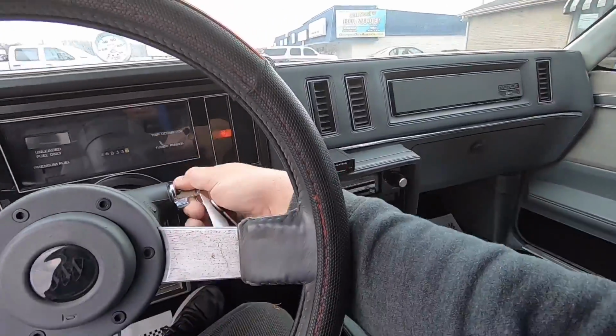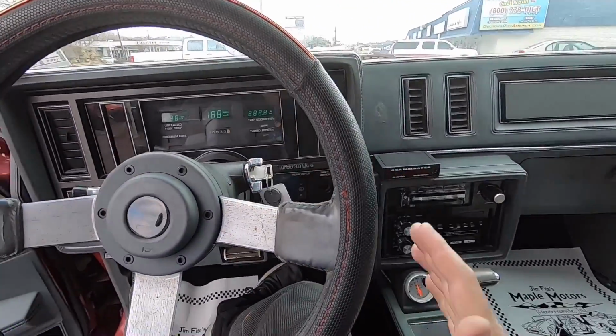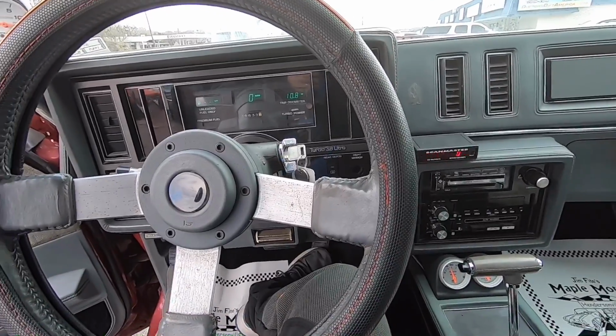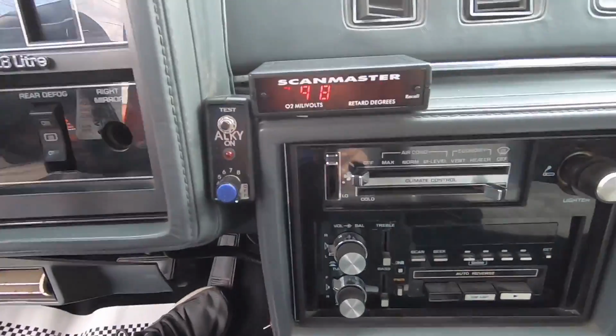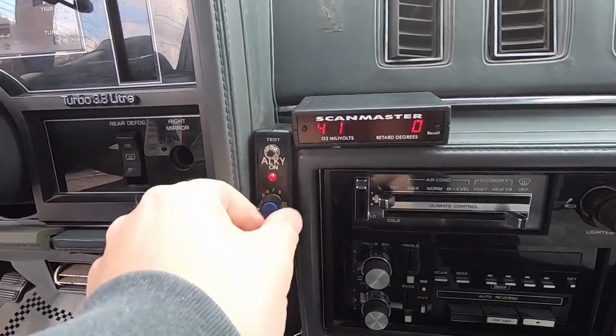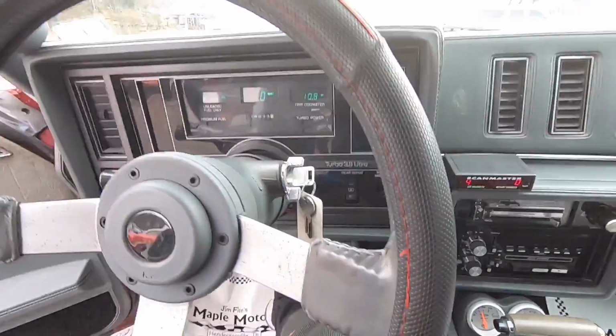Go ahead, start it up. Like I said, it does have an exhaust leak. You can hear that plain as day. This stuff's been hooked up. I don't think this is actually hooked up right now. You can cut it on, but there's nothing going to it, so.